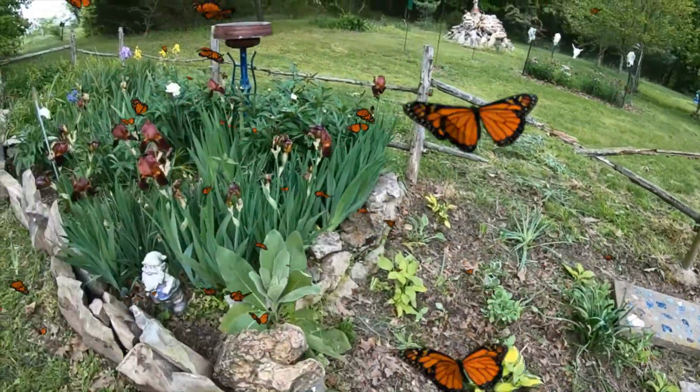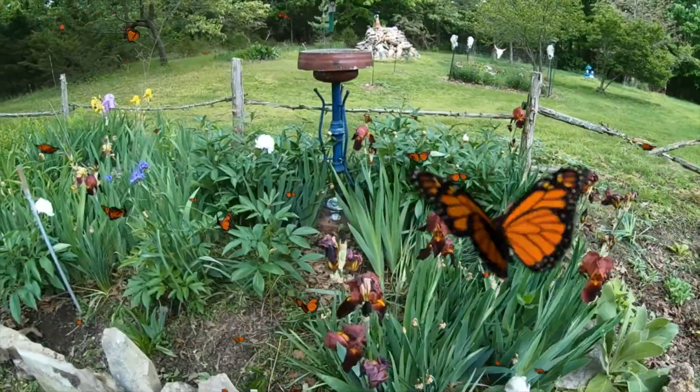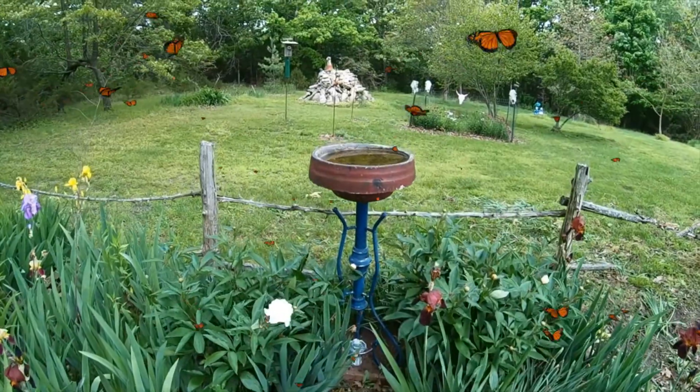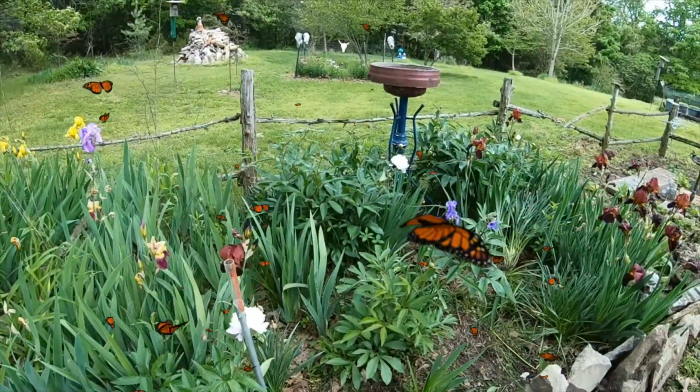And then this part here, we have our iris, peonies. There's some other plants in here, but I can't remember the name of them right now. Our little bird bath, all that. Several different varieties of iris out in here.